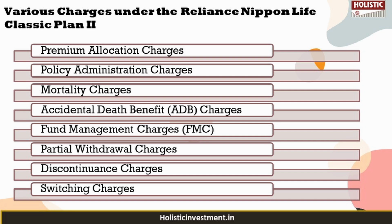And there are also partial withdrawal charges. In this policy, 2 partial withdrawals in a policy year are free. On every subsequent partial withdrawal, a charge of 100 rupees will be deducted from the withdrawal fund. They also have discontinuance charges, which depend on the year of discontinuance, premium amount, and premium paying term. There are no discontinuance charges from the 5th policy year onward. There are also switching charges. Generally there are 52 free switches in any policy year and 4 free switches per year during the settlement period. Subsequent switches, if any, will have a fixed charge of 100 rupees per switch.